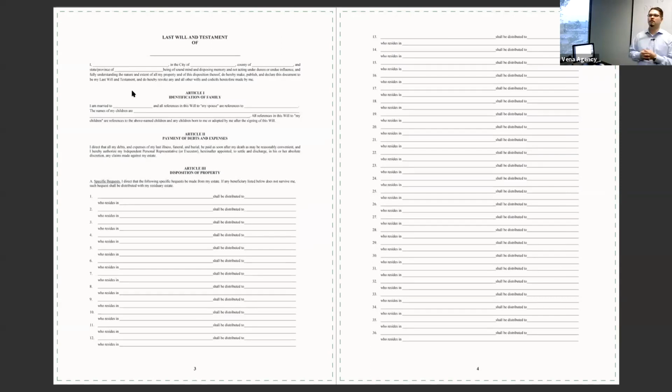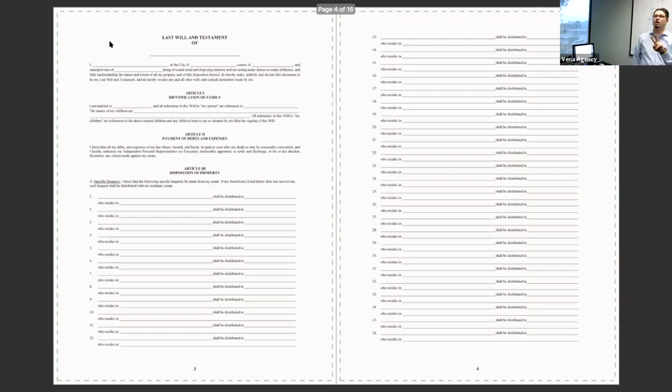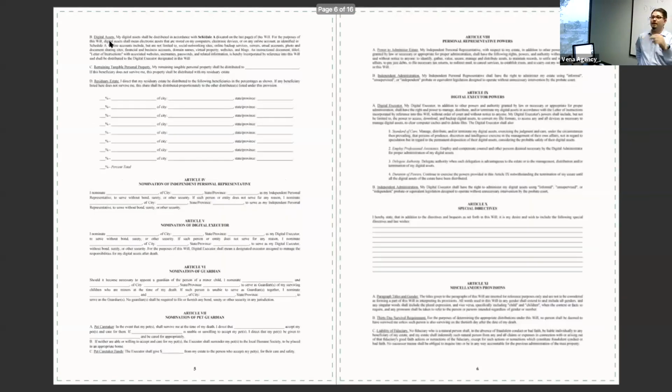All right. Now, the next type of asset, or the second type of asset you can leave to somebody, is what's called a digital asset. Now, these are becoming more popular. This is anything that's either costing you money online or making you money online. So we're looking at things like Etsy shops, Shopify shops, Amazon accounts, Netflix accounts, Hulu, Facebook, Instagram, Snapchat, all that stuff. It's all got to be shut down when someone passes away. You got to think about this.